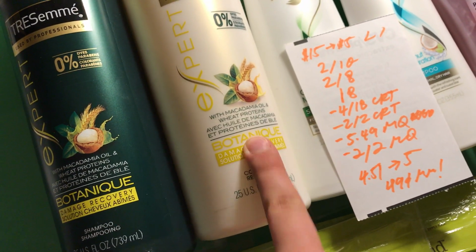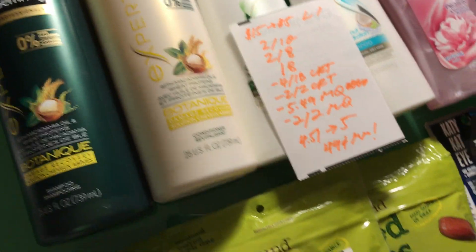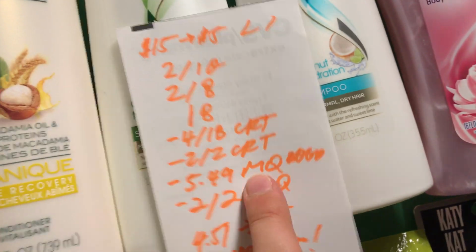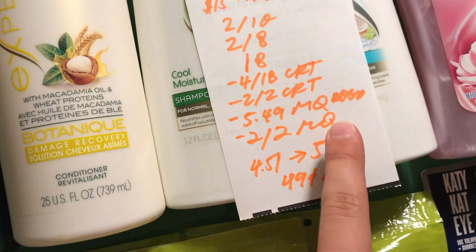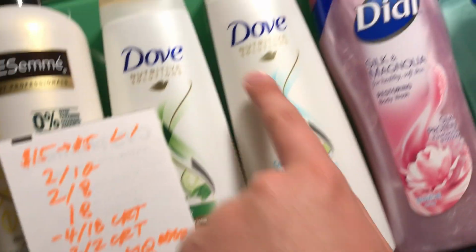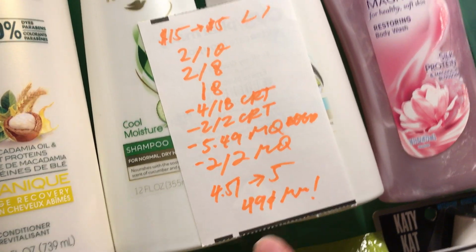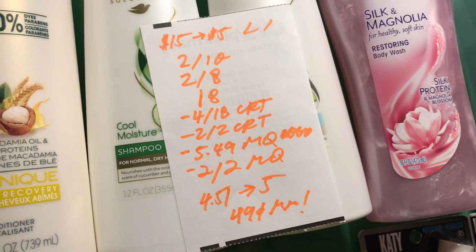If you want, have them scan the conditioner first, then the shampoo. Because then the shampoo will ring at $4.51, this one's $5.49, so you're going to have to make them put in $5.49, right? I don't know. The max value is $5.99, so they might even take that off. And then I had a $2 off 2 manufacturer coupon for the Dove. It was $4.51, got back 5, so it was a 49 cent money maker on that.